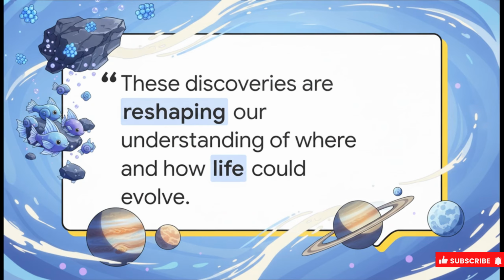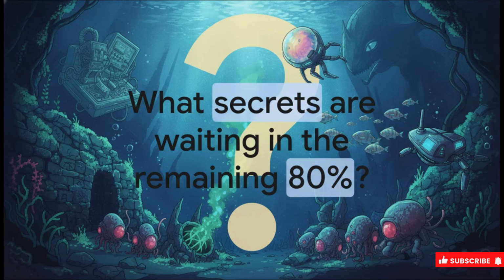Ultimately, finding things like dark oxygen and extreme life forms here on Earth suggests something huge. It means we might easily find life on other planets or hiding right now beneath the frozen oceans of distant moons. These discoveries are completely reshaping our understanding. So, what other world-altering secrets are waiting out there in the remaining 80% of the darkness?